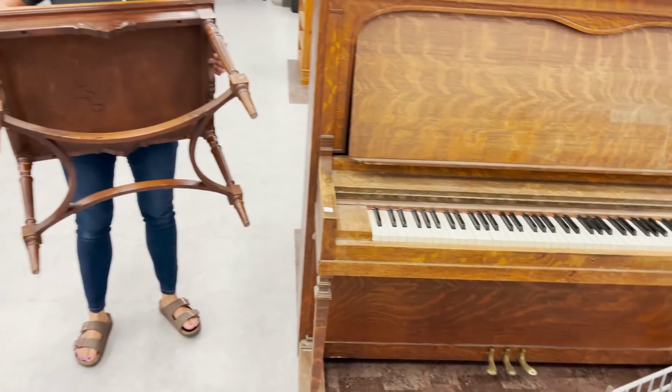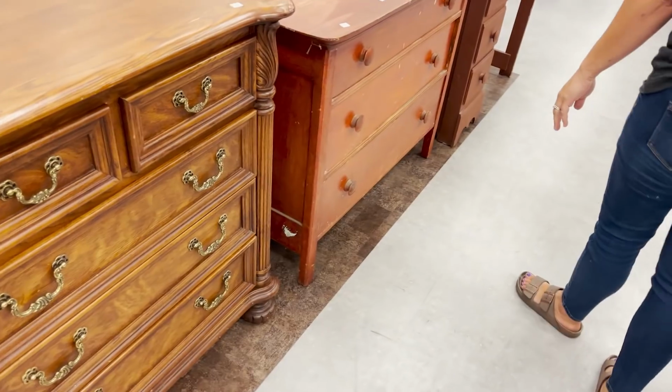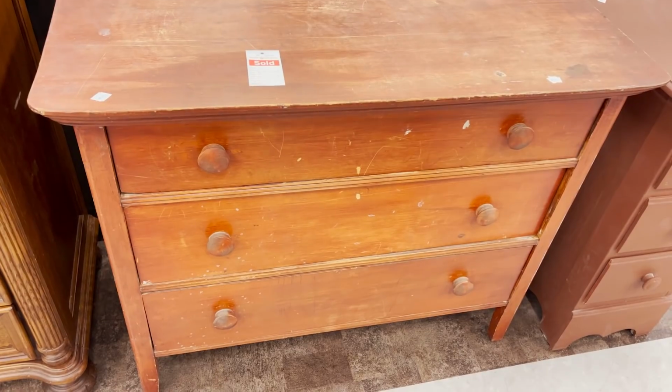Oh look, I found some furniture. And Zeb found a piano. I wanted to buy that. Zeb said no. It had a huge split. I instantly knew how I would fix it, but right now our time and schedule is pretty tight.